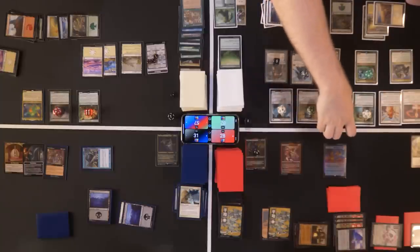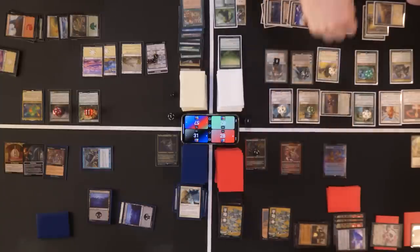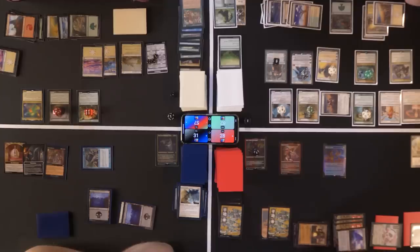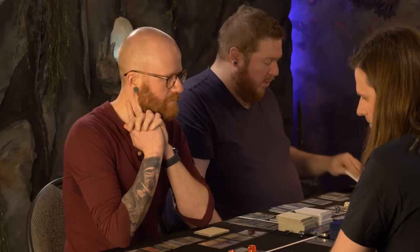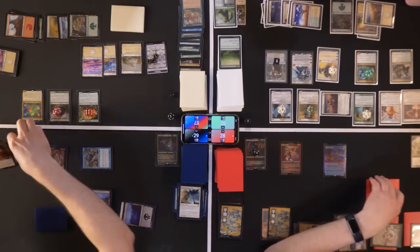Moving to combat. You still have the things? I do. I'm just gonna come in for two. Okay, all right, let me think about this. Joe's gonna myriad and take it anyways. How many cards do you have? Two. How many do you have, Joe? Four. Okay. I have one. All right. I will six. I'm gonna just take the two. Okay. Here you go.